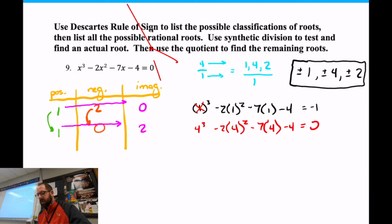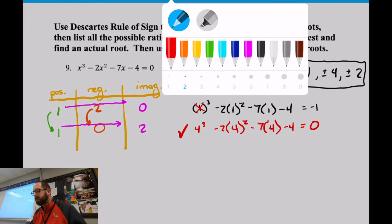Now, I do need to find all the remaining roots. So here's what I do. Now that I know the number 4 works, and again, I wouldn't be writing that down, I'd just be doing it on a calculator really fast to figure it out, I'm going to synthetic divide the 4 out. The 4 worked. And notice I put the 4 in the box.